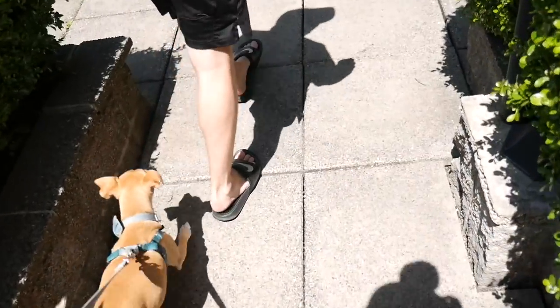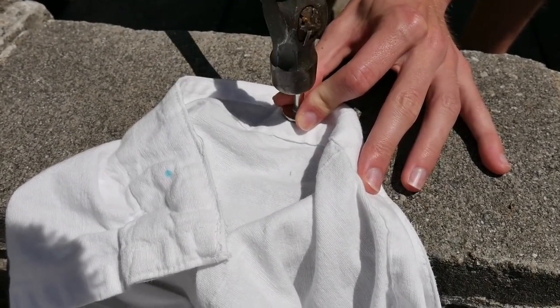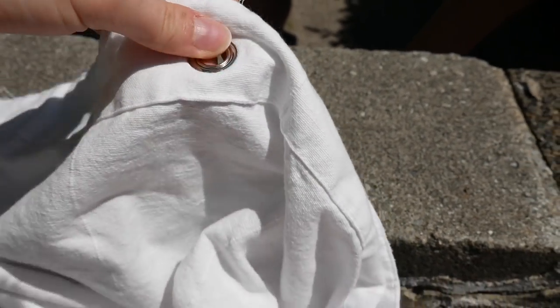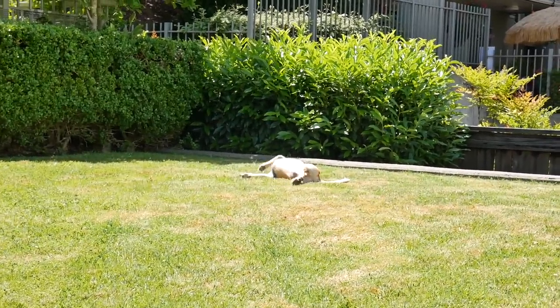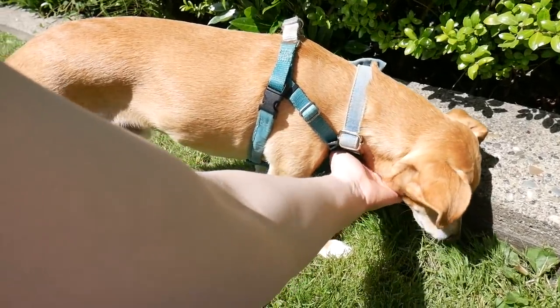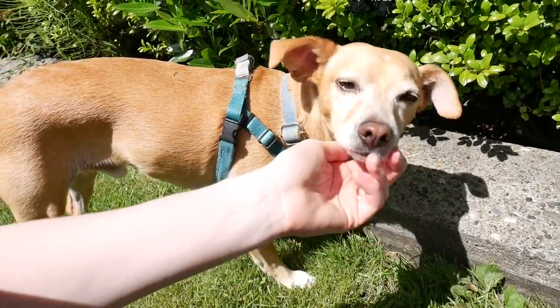It's so pretty out. Yeah. Right here. That looks great. Next. Okay, 11 more. What are you doing, Benson? Are you rolling around in something nasty? Don't eat the grass, don't eat the grass.